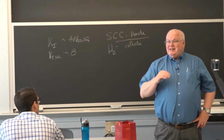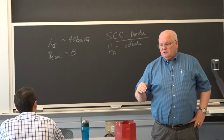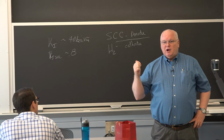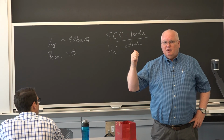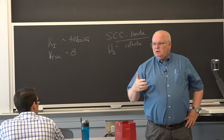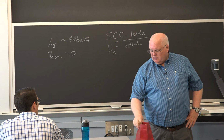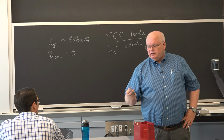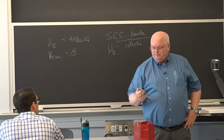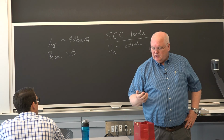If you had gone to a T73 heat treatment, everything would have been fine because you would have had a much higher, like 30 to 35 for the K1 SCC for the overage. And that's what we do in the heat treatment of the aluminum alloys now. When we're worried about stress corrosion, we don't use the T6 heat treatments anymore.